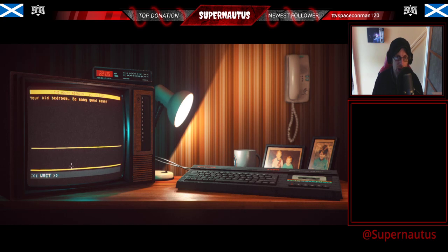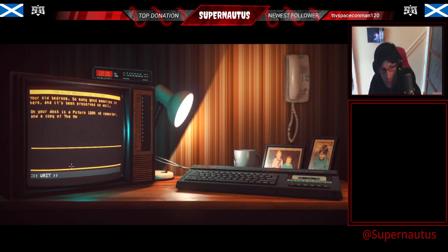Press enter to continue. Your old bedroom, so many good memories in here, and it's been preserved so well, blah blah blah. On your desk is a Futuro 128K Plus 2 computer and a copy of The House Abandoned. It's all still to be set up though.